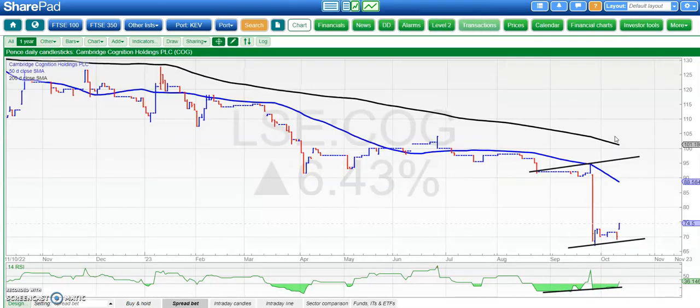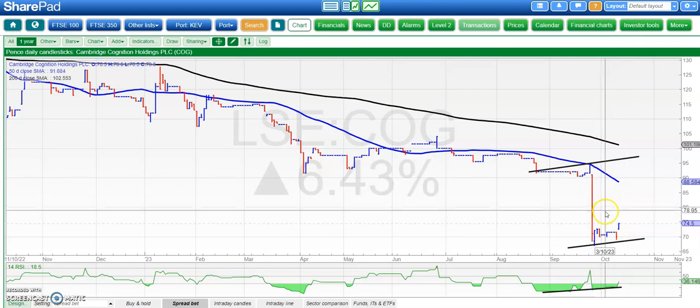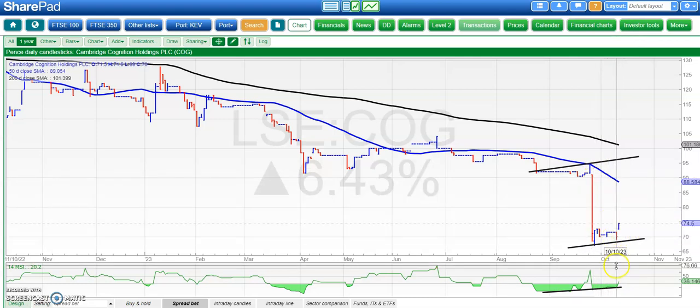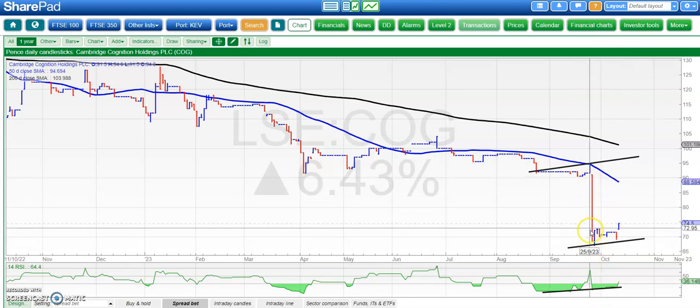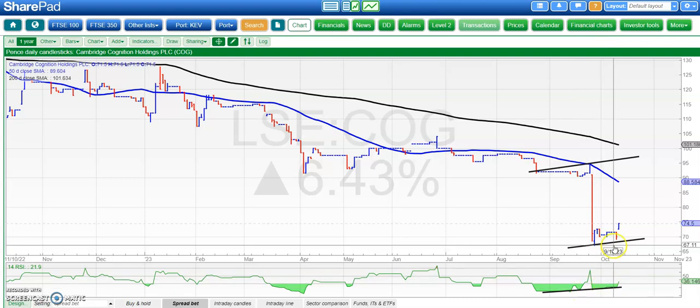Good contract news from Cambridge Cognition, and probably just in time given the recent share price action. Shares gapped down last month and they've had to gap up this month with the good news. Interesting that there's a very strong bullish divergence, a massive fall last month, but the RSI actually staying higher than it was at the beginning of the month.